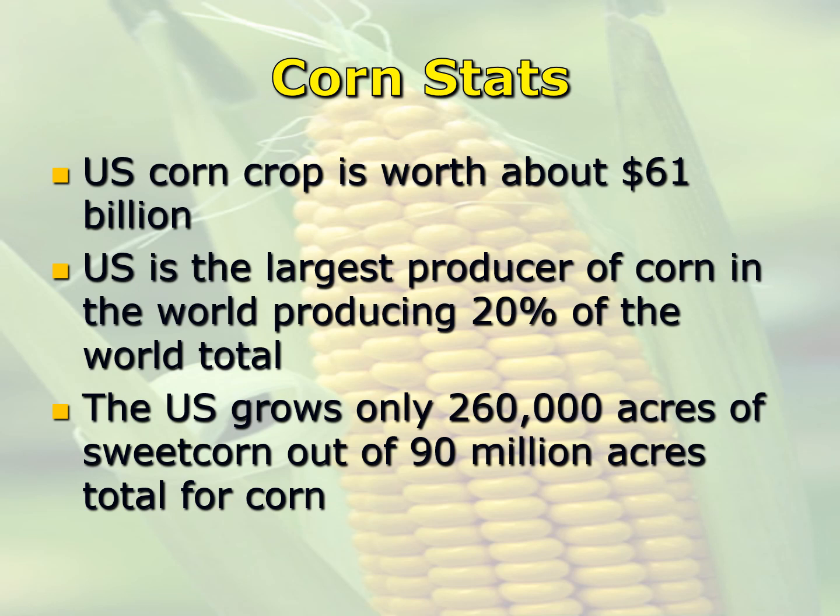And the U.S. grows only 260,000 acres of sweet corn out of the 90 million acres of total corn that we grow. And if you think about it, the reason is that 260,000 acres of sweet corn is pretty much only being consumed by people, whereas the 90 million acres of corn are being used for a myriad of products, animal feeds, ethanol, and a lot of other things.